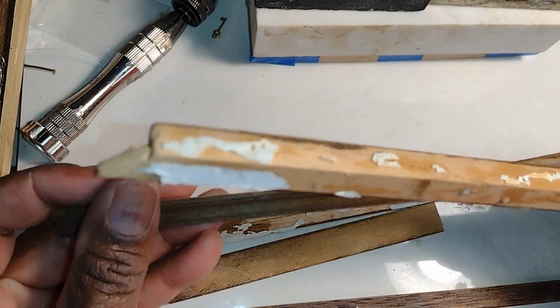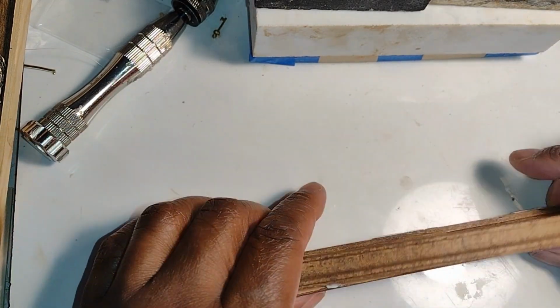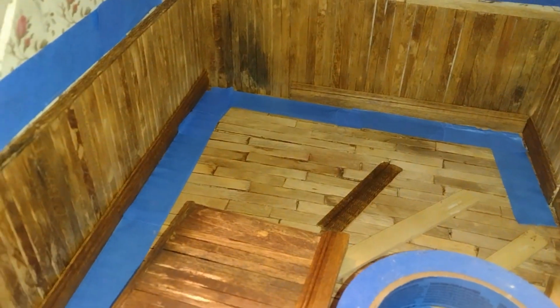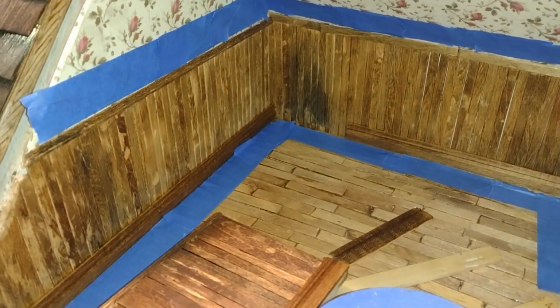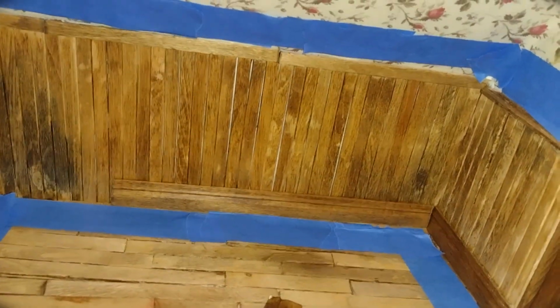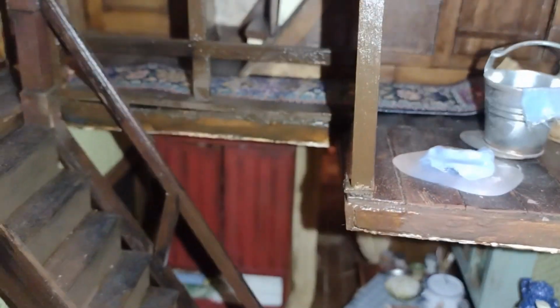Now, although I had painted new baseboard for the attic, I did have to salvage a few scraps to finish the job. You can see I start prepping things with the blue painter's tape so that I can paint everything a cream color, and I really think the stain under the cream paint is going to give it a more aged look.